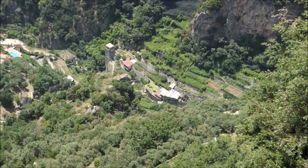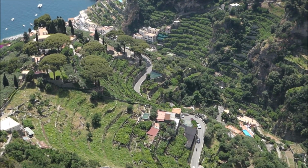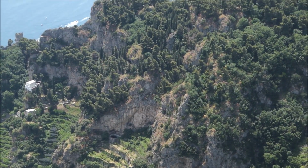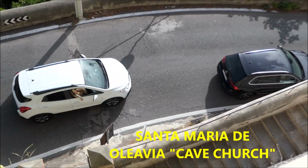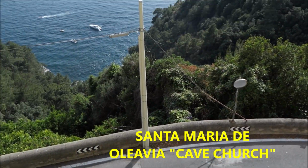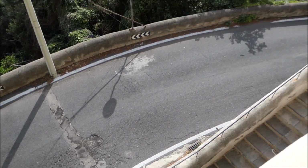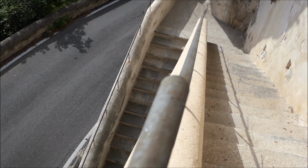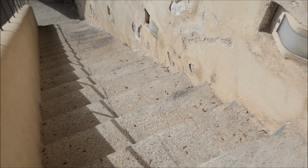Just an incredible place, scenic-wise, but it's a disaster driving-wise, people-wise. Too many people, too many cars, not enough roads, I guess. It's the ocean, the Amalfi Coast Drive, and the caves we're visiting are up here, after parking precariously with a foot or more of my car sticking out in the road.